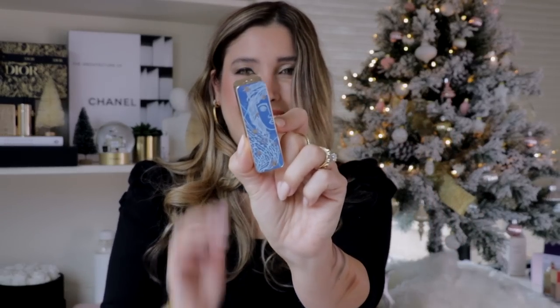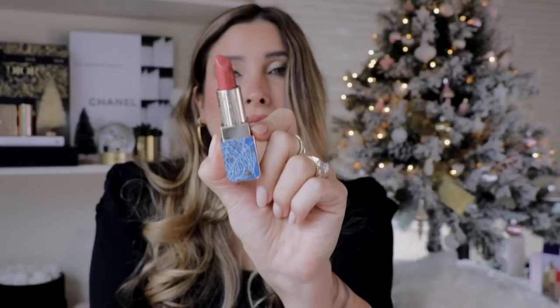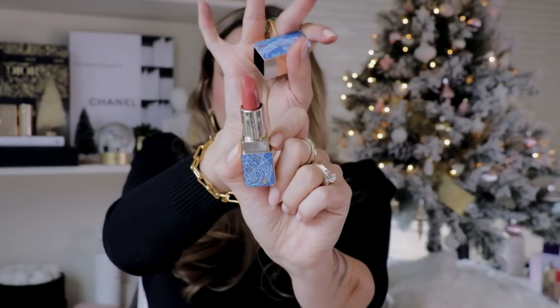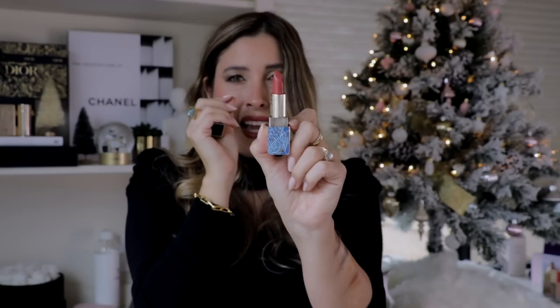From Clé de Peau, this beauty right here is their lipstick in Cosmic Red. I truly love that it's not a red. It's like a coral pinky tone that is a little bit deep. It does have a little bit of warmth to it that just makes it a little bit more intense, more intriguing. It's just so beautiful. It's absolutely beautiful.